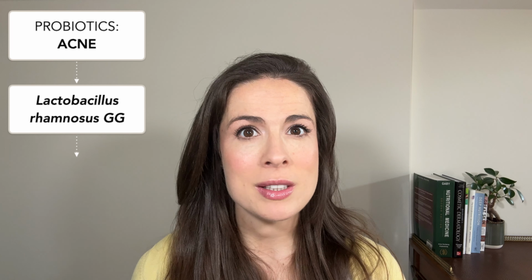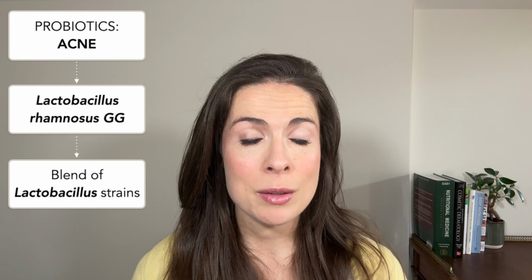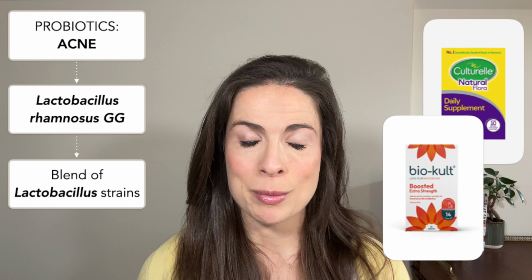So the secret to finding a probiotic that really works is to choose one with a strain that has been proven to help your specific skin concern. Now I deep dive into this in my video on probiotics for skin, which you can find there. But let's do a quick recap here too. So for acne, current data suggests that either the strain Lactobacillus rhamnosus GG or a blend of Lactobacillus strains can be really helpful. And you can find those in this supplement and this supplement respectively.